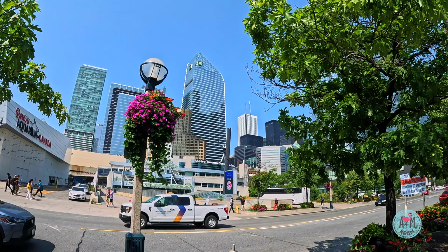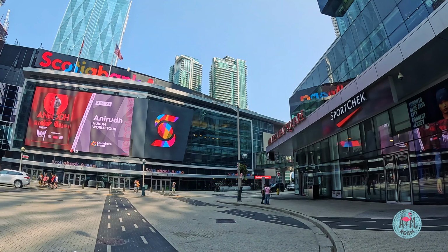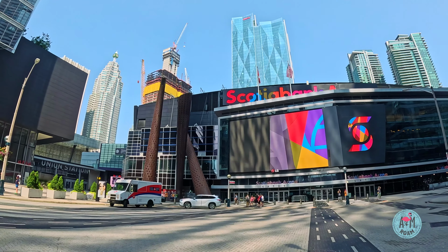With that being said, beer makes you a little bloated, so we decided to walk off a little bit of that bloaty feeling and go over to Maple Leaf Square.